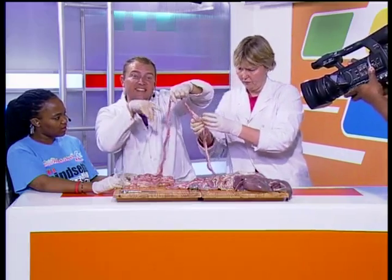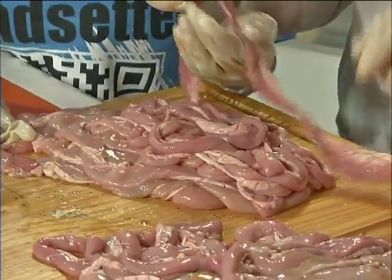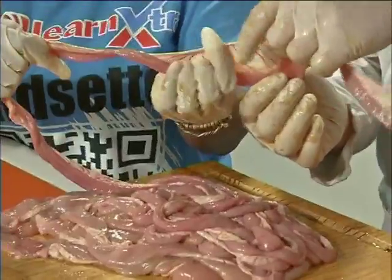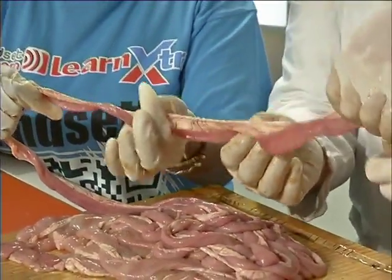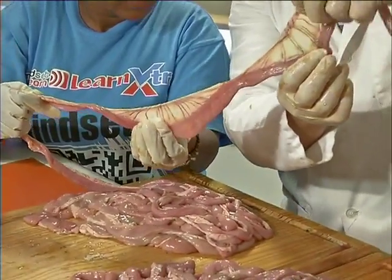Understand, this is still part of it, but now have a look at this. Look how cool this is. It's still the small intestine. So let's hold it up there. You hold it up nicely for me, right? Oh, look, there's more here. Have a look at that. What does that show you?